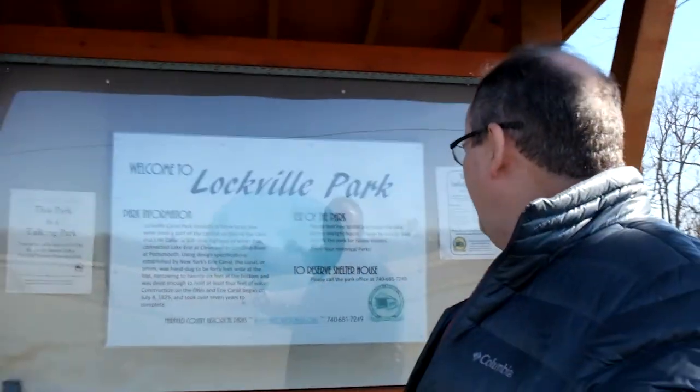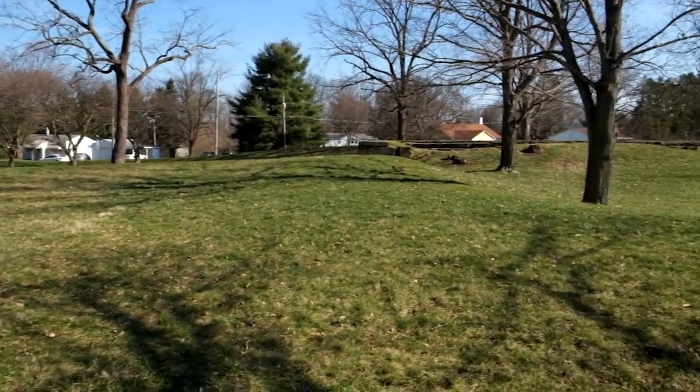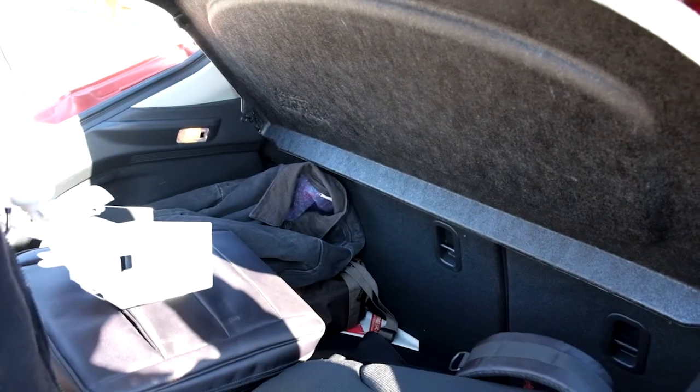All right, so we're at Lockville Park. We didn't bring our trash collection stuff. We normally do that, pick up trash in the area. And we got perfect flying weather right now. Just a little breeze. You don't have like a multi-tool or something like that?